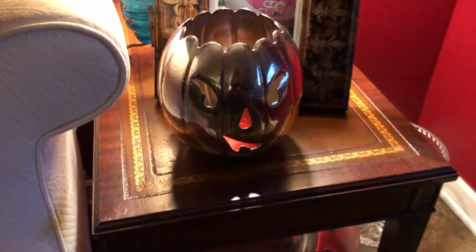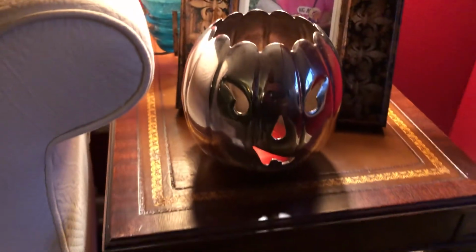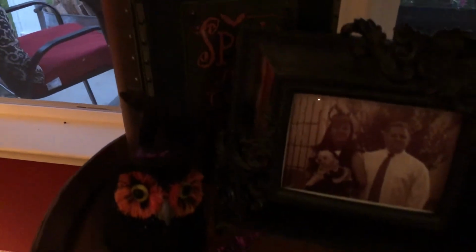This little pumpkin guy, and he lights up on the inside, he came from, I want to say, maybe like an At Home, HomeGoods kind of place. I can't remember. These owls came from Black Lion. The spell book came from At Home when it was Garden Ridge, I want to say. Picture of me and my husband and our now deceased little puppy, Scarlett.